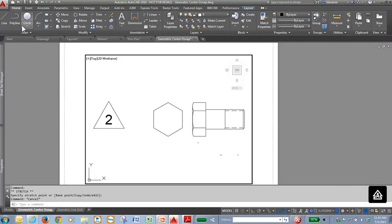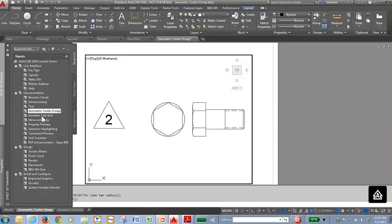If I was to draw a circle around this hexagon or the octagon here, and notice that it's finding, if I hit my tab, there we go, geometric center. I'm hitting my tab and it's finding the geometric center of that object as well as the center. So you can tab through or cycle through object snaps just as you've always been able to do with other object snaps, but having this new object snap I think will be a nice feature.